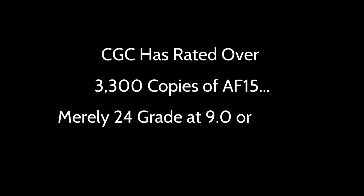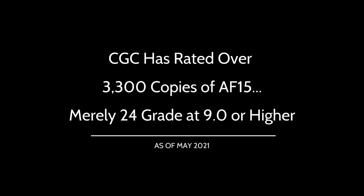For example, CGC, which is the largest third-party grader of comic books, has rated over 3,300 copies of Amazing Fantasy 15. Of those, only 24 grade out at a 9.0 or higher that are unrestored, so truly rare in high grade. You combine this conditional rarity with collectors who love high grade books, you end up with these explosive prices at the nosebleed grades.